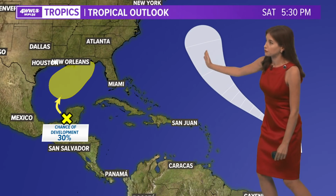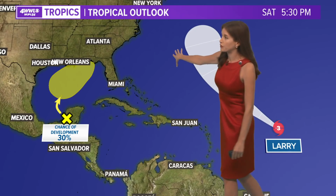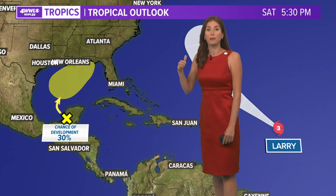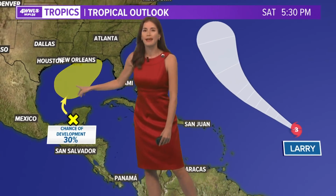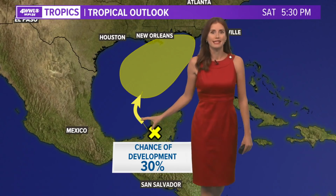It's going to ride around a ridge of high pressure off to the north. And right now it might even stay well east of Bermuda without coming closer to the U.S. So we'll track it, but that's how it's looking now. And of course, all our eyes are on Invest 91.